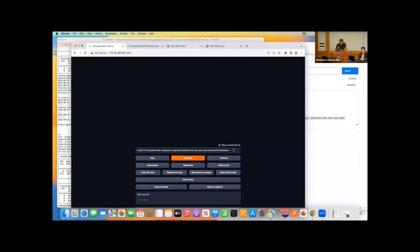So I have a question. You didn't change the temperature on it. Is there a reason why you left it at that level instead of cranking it down? So the question is, why didn't you adjust the temperature?